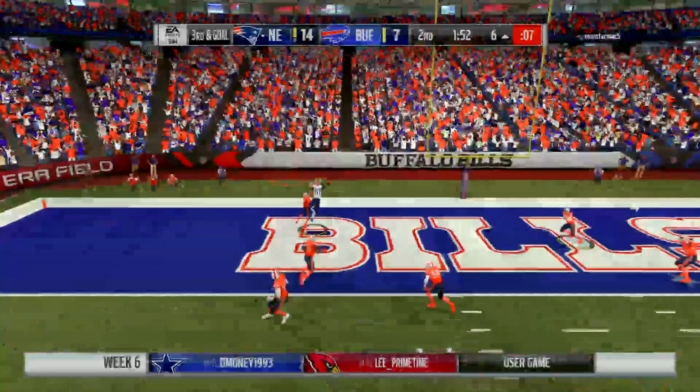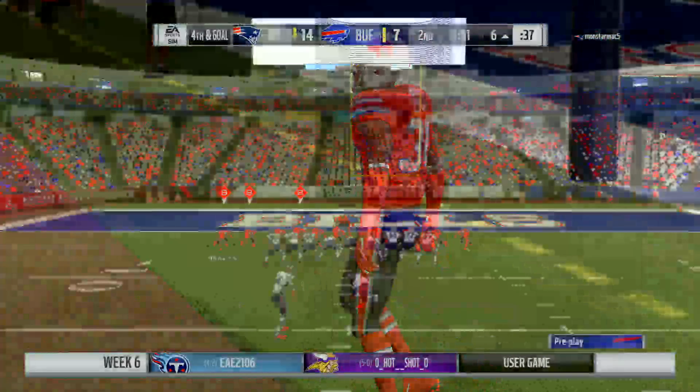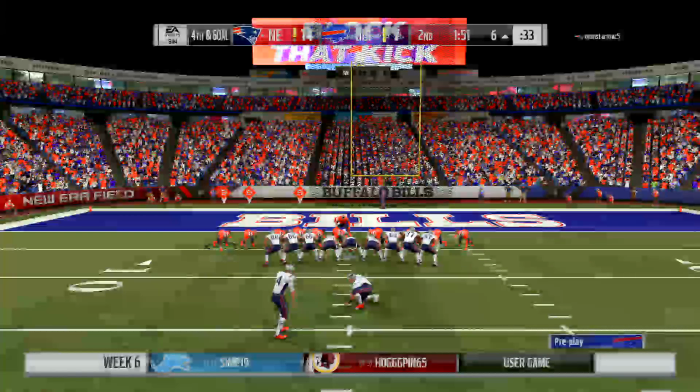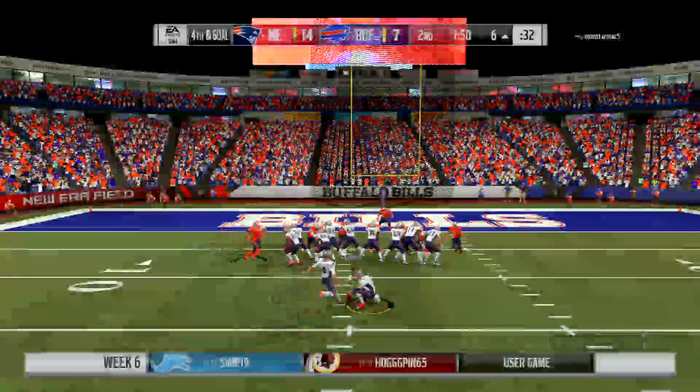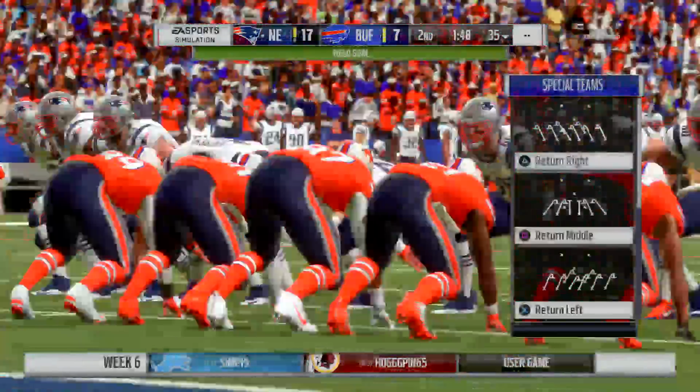Working out of the gun, Mariota. And this is going to be incomplete. You can tell they were hoping for a flag there offensively. Several on the sideline motioning, hey, why not a penalty? Why not a penalty? What did you see? Yeah, I think you've got to let them play, and the officials are instructed, if there's contact coming from both sides, no flag. Let them fight it out.